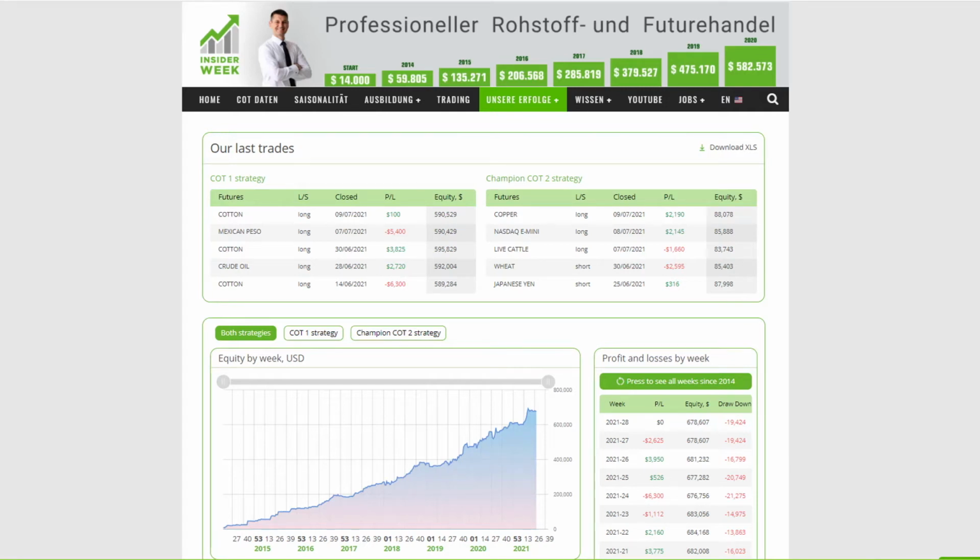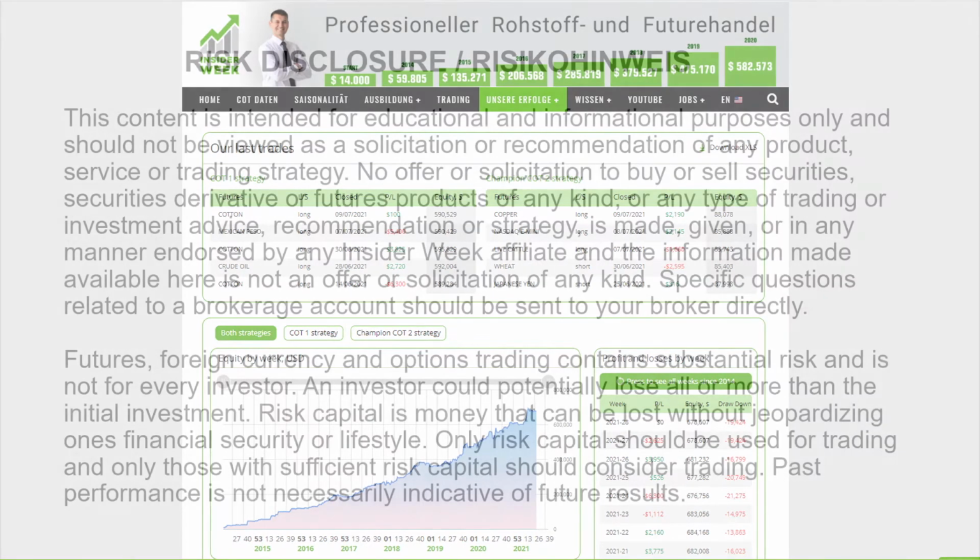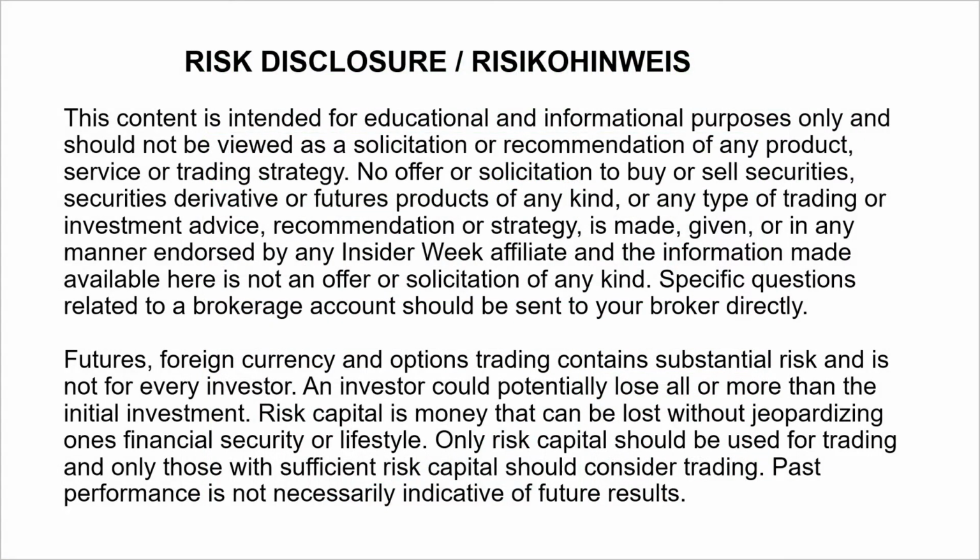A trading result of $0. We didn't lose any money, we didn't win any money. That's the trading result from our commodity and futures trading according to COT data in week 28.